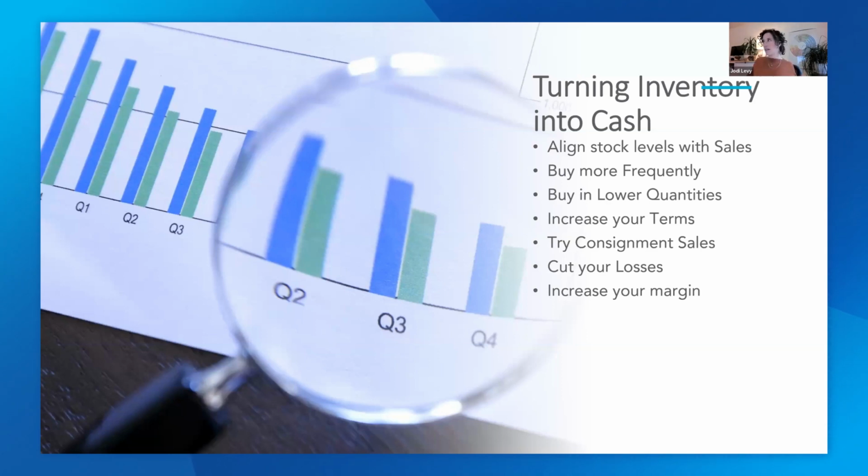The last topic here is turning inventory into cash. And this is really about the financials in your shop, which is where a lot of the questions lie with the registration. So how do you make more money off the product that you already have? I want to spend the last couple minutes here talking about ways to improve the return on the inventory you do have.